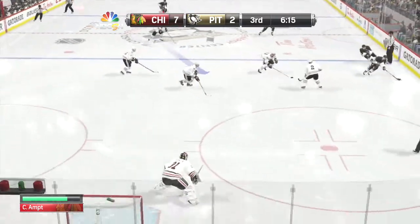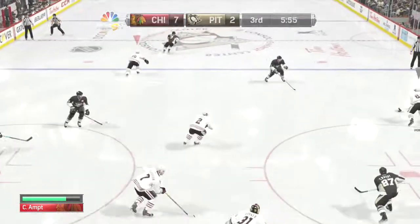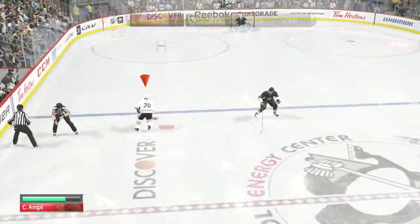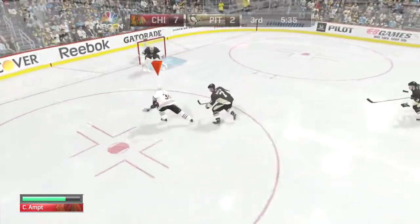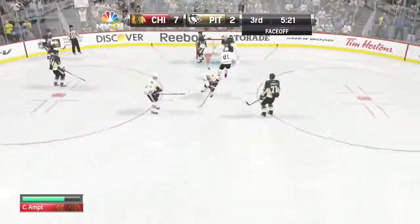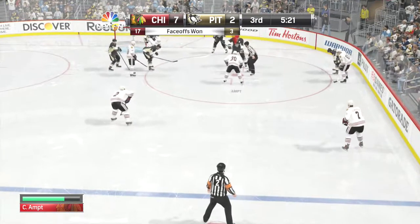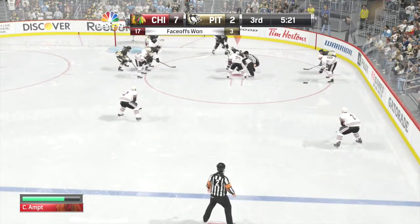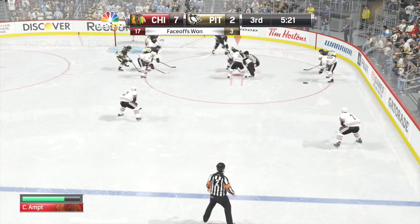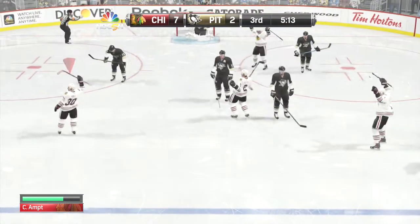Crosby's a guy that usually can find the back of the net, but it's been in his own net most of the night. Taken away. Moves it to the shadow of the boards. Slot shot. A lightning-like glove save. Good clean win on the draw. Score!